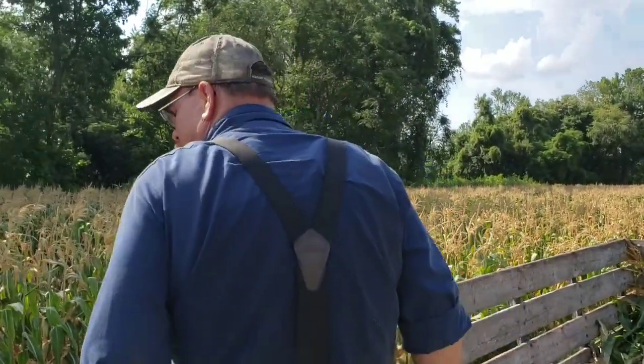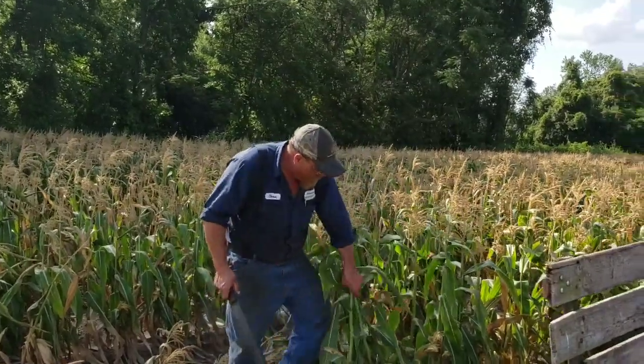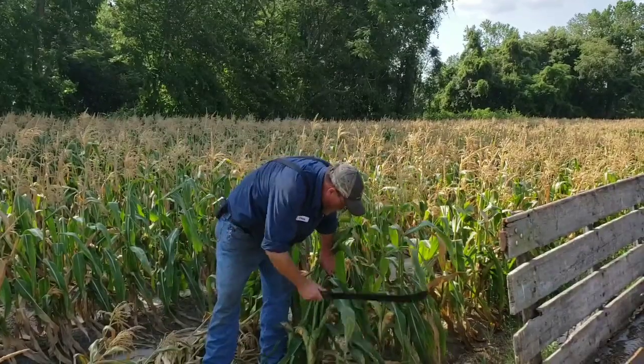That's on top of it not raining. This boy here knows how to grow corn, I promise. You can't grow corn when it don't rain, and there ain't no way to water it.